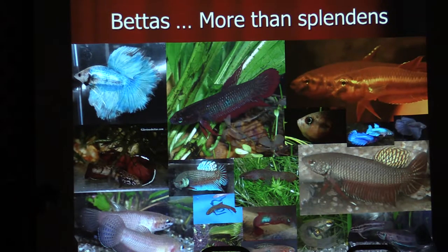We think that mouth brooding evolved from bubble nesting, but we don't know for sure. We think mouth brooding was an adaptation to a changing environment where water was starting to flow instead of being stagnant. Because obviously if it's stagnant, you can build a bubble nest. It's not going to get washed downstream. Once that water's moving, you can't do that so well.